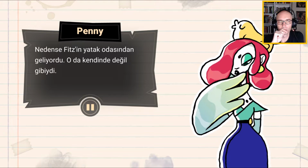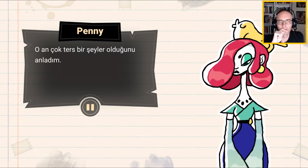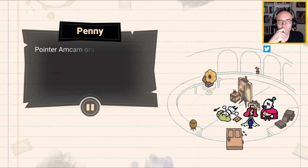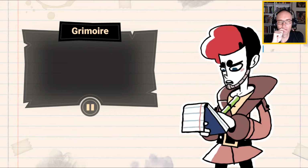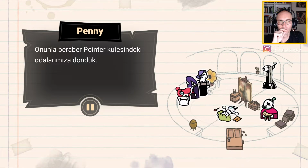For some reason, he was coming out of Fitz's bedroom. He looked rather lost, too. I told him I was looking for Uncle. He suggested we look up in Flora's tower room. We could see from the hallway. The door was off its hinges. I knew then something was terribly wrong. A moment later, we were gazing down on the body of poor Freya. Uncle Pointer was there. Fitz, too, standing over in the corner with Fifi and Poppy. What about Flora? Of course, silent as ever. Uncle suggested we should leave. Give the others some space, you know. So he and I both returned to our rooms in Pointer Tower.